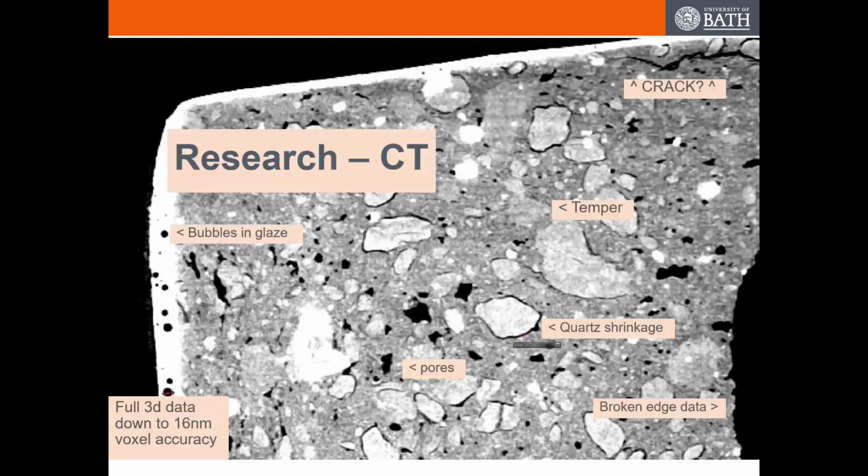CT scanners. So these should be familiar from hospitals. You put the patient in, they get scanned, and it produces that 3D volume, which you then go through in slices. So the starting image for this presentation was 4 little samples in one scan. The largest of those samples was about 5 millimeters cubed. So we're talking very, very small samples for what I'm working with.